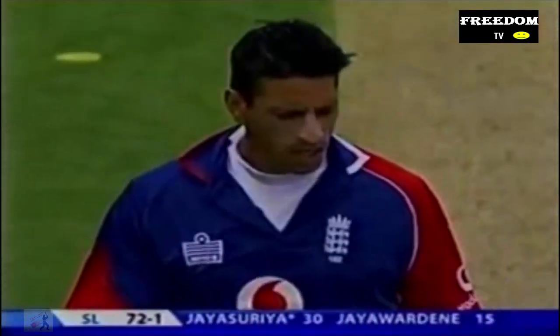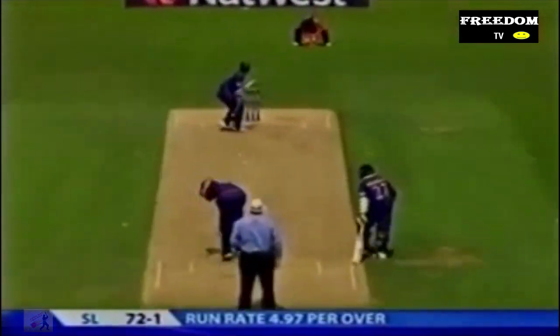Well, that's gone fine. That's going to race away. Little glance, little... In a power play here. Fielders up. Jayasuriya's down the pitch and he's got one six over cover. And that one's just one bounce short.